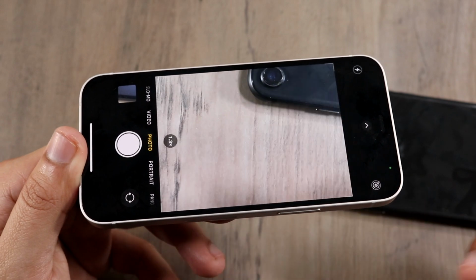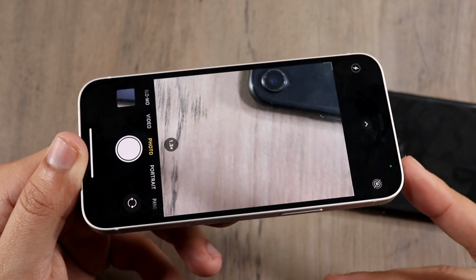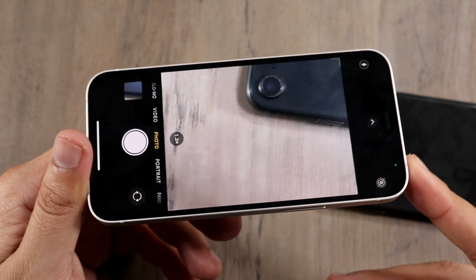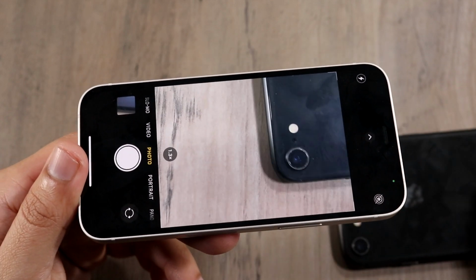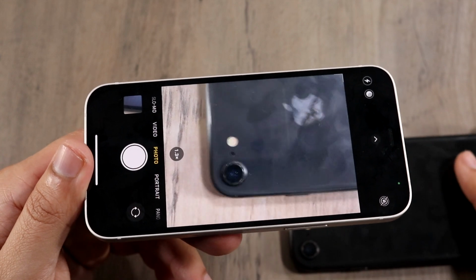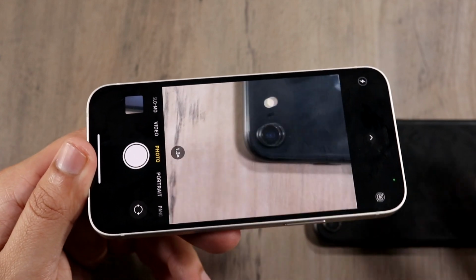The overall UI, you're getting portrait mode, night mode, different things like that, and you're getting a way better camera on this 12 mini. That's a no-brainer. So going from the iPhone 8 to the 12 mini is going to be a pretty good jump. But how often do you use the camera, and is it worth it just to upgrade for the camera?